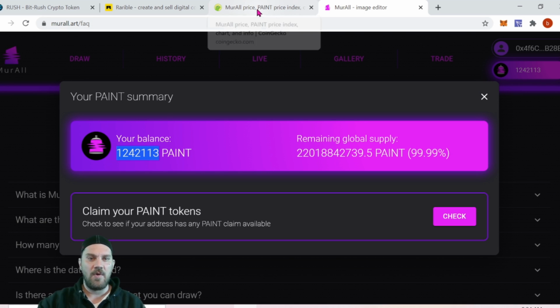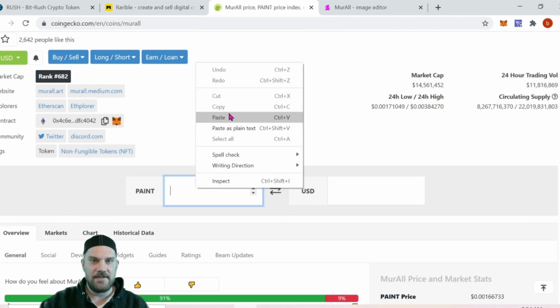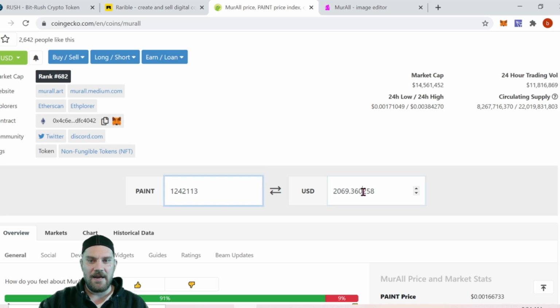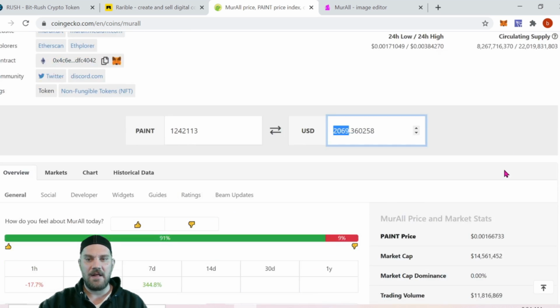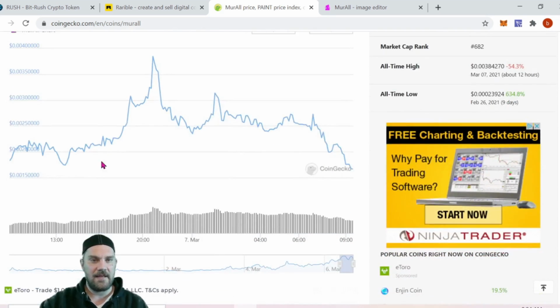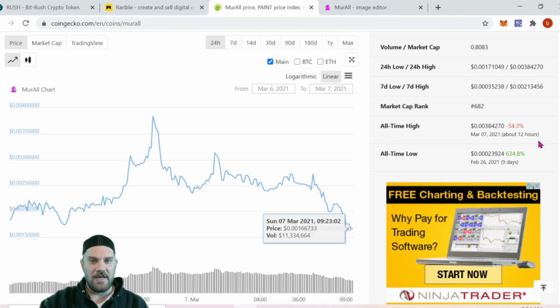And now let's come over to CoinGecko and talk about the price. So just pasting that in right here, we can get the USD value. You see the USD value currently is about $2,000 on this. So as I said, well over $1,000. The price has gone up a little bit, I think. So it looks like it went up and now it's coming back down a little. So it'll be interesting to see what the price does on this.